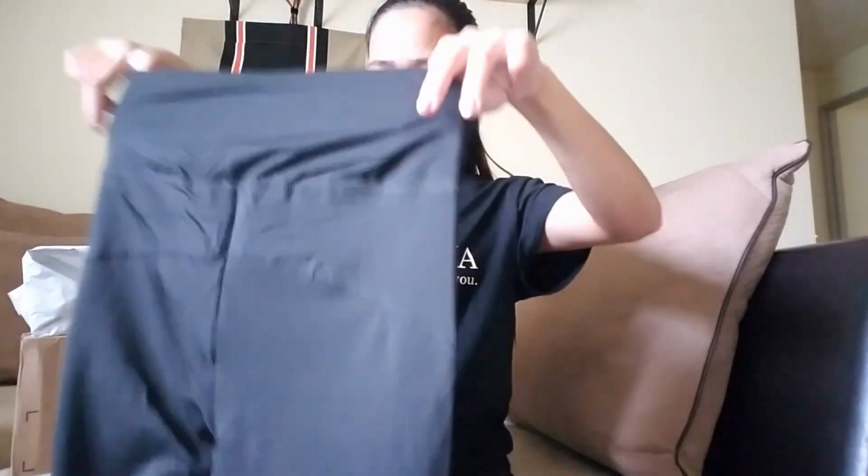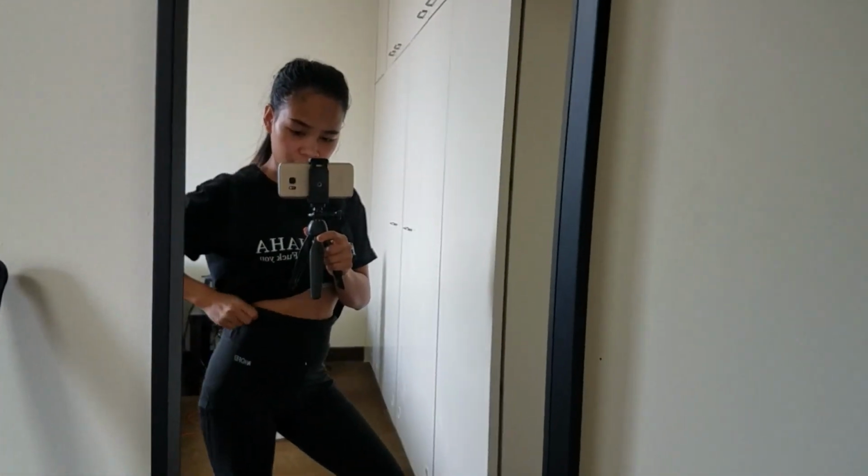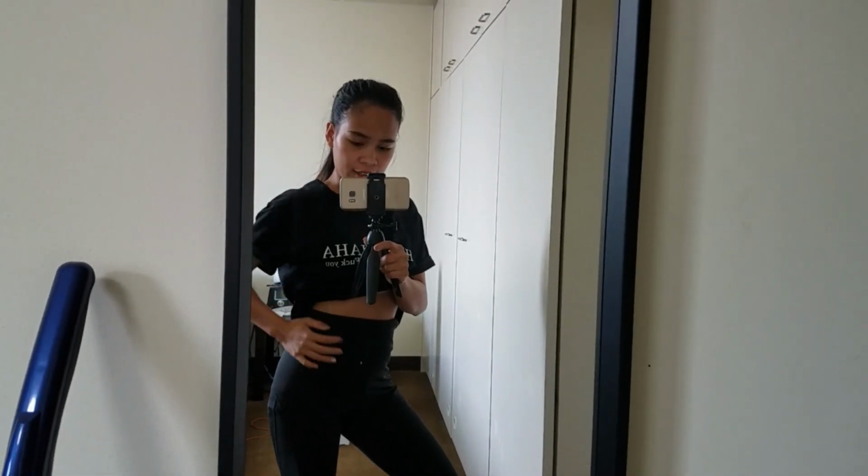Oh, leggings. You guys want me to try it on? Size small, perfect. I like it. I think this one is perfectly fit on me. I'm not sure. Let me try it on and then we'll judge it. Guys, it looks like that.